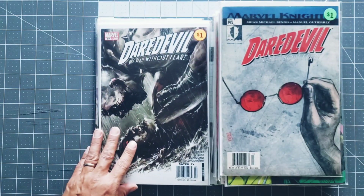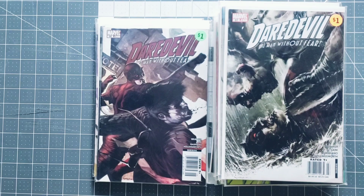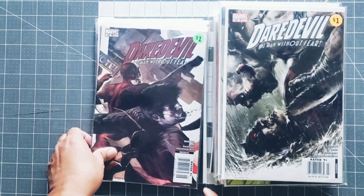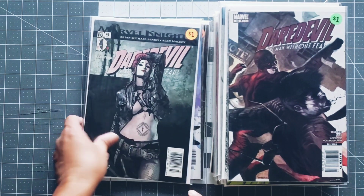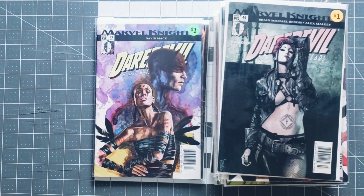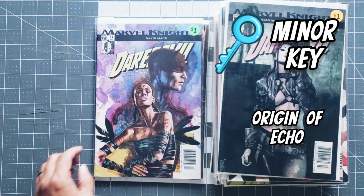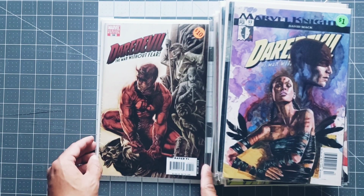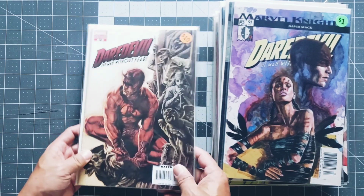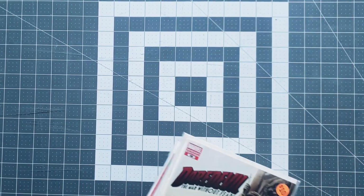Then we have Daredevil number 97. This is another newsstand. Daredevil number 96, another newsstand. Daredevil number 46, another newsstand. Daredevil number 52, and this is a minor key. This is the origin of Echo newsstand. Then Daredevil number 100. Thought this was pretty cool. Picked it up. All right, let me go show you the final stack.